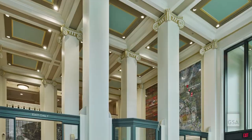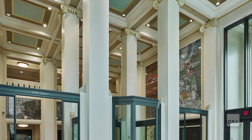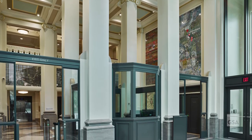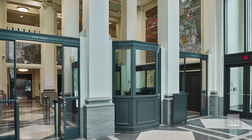The spacious entry lobby features a high coffered ceiling lined with classic columns, painted with ochre highlights, and a Tennessee marble wainscot as the base. The security screening area is integrated into 4 monumental-scale columns.